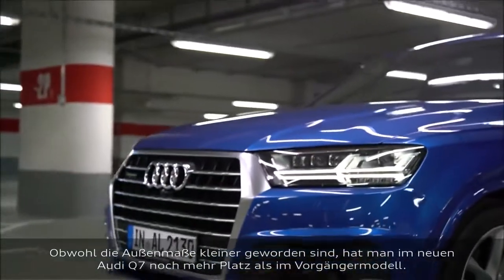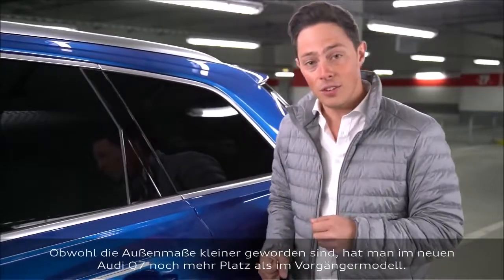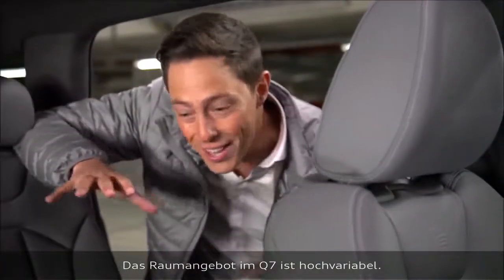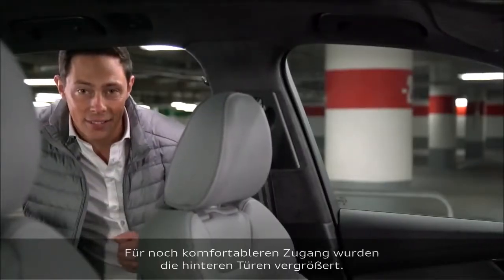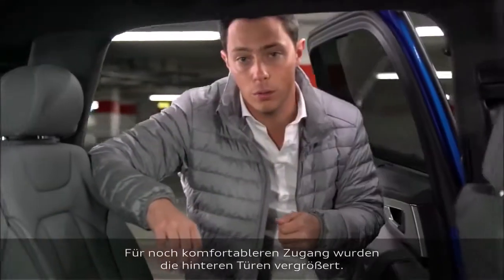Although the outer dimensions are smaller than the previous model, there is more space for passengers and luggage inside. The space concept in the Q7 is highly variable. You can fold down each seat individually, making an amazing amount of space. To provide easier access, the size of the rear door has been increased in comparison to previous models.